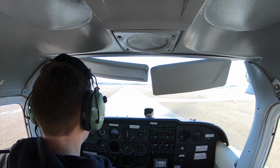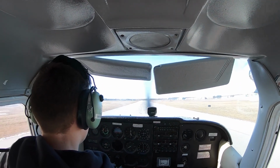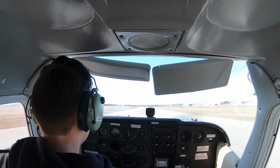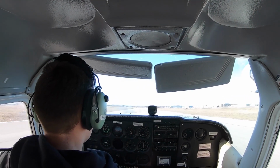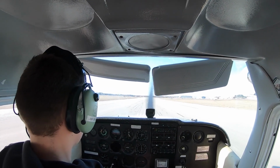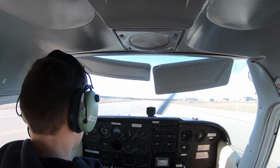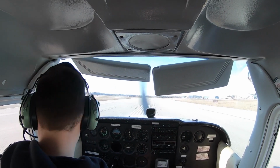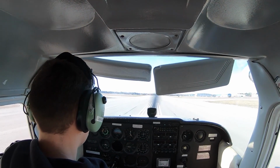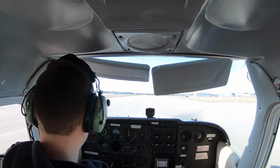The float, we're going to add some power.